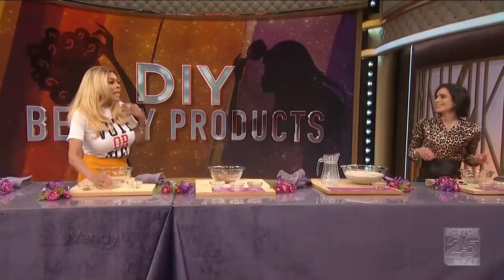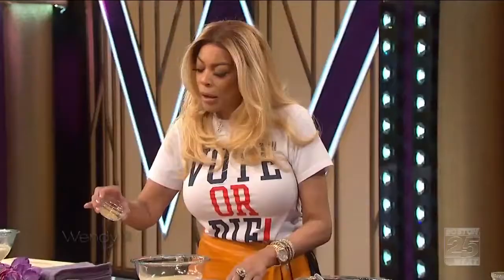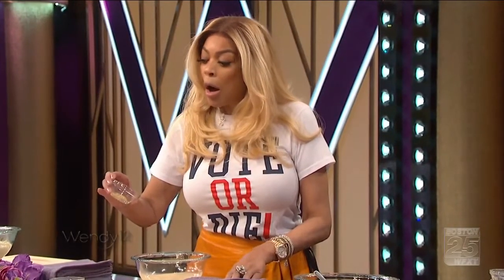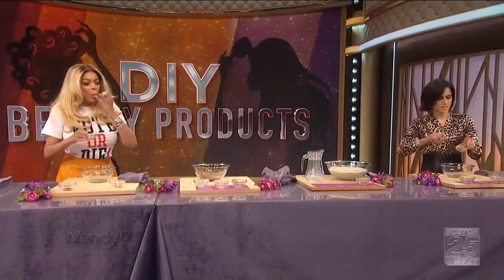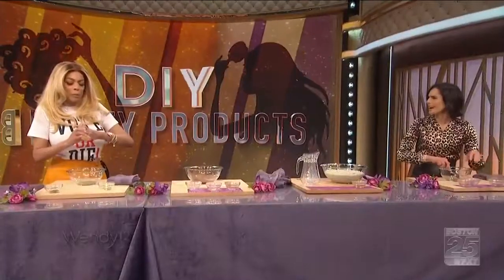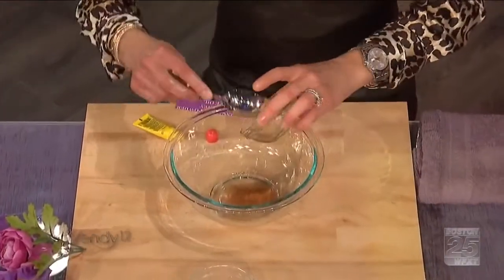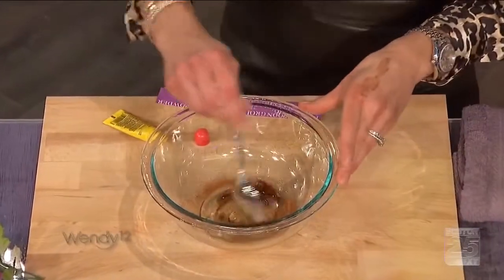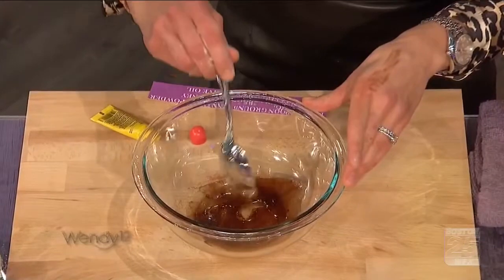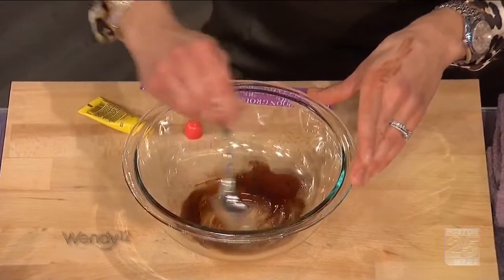Hey, look, what is this in the middle? This looks interesting. This is raw honey. So the cinnamon's going to plump up your lips, so you get that Kylie Jenner look without the injectables. Then you add the raw honey, which is so yummy. I love raw honey, especially with some butter. And then a little bit of olive oil as well. Now you're going to mix this up until it has a pasty consistency.